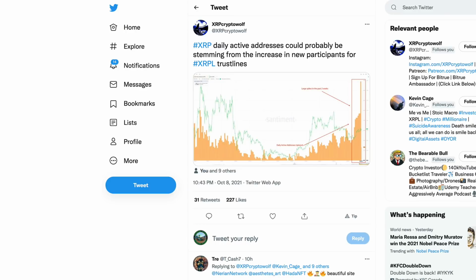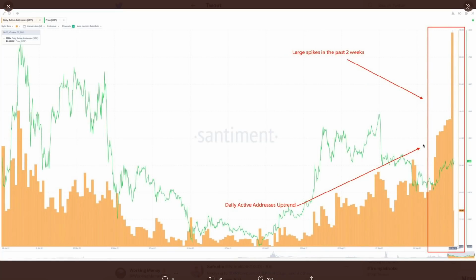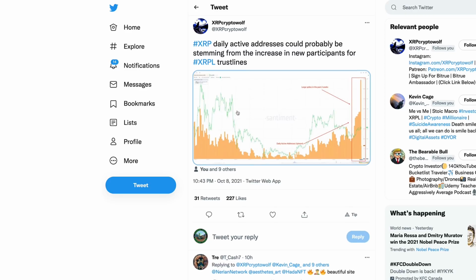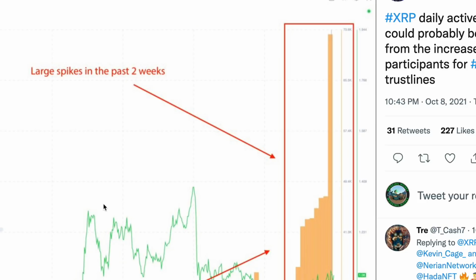And XRP Crypto Wolf here also noticing something interesting. In the past couple of weeks, we have seen large spikes in XRP addresses. So this is from Santiment here, and this is, I think, maybe even just over the last week, the first week in October. We have seen addresses spike, and he's saying up here, daily active addresses could probably be stemming from the increase in new participants for XRPL trust line. So if you guys have gotten into that, that is likely the reason.